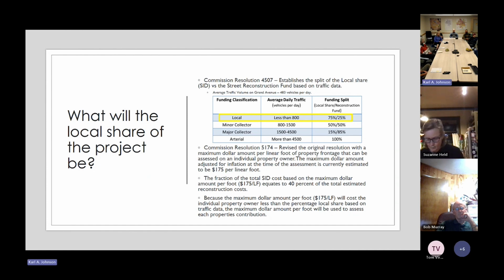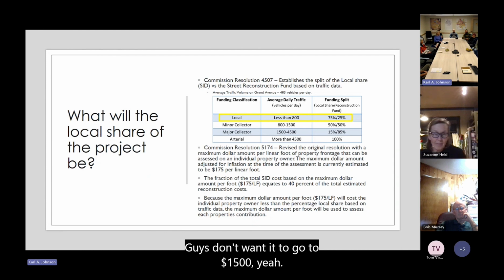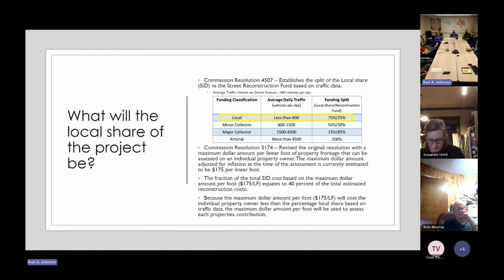Okay. Yeah, we don't want it to go to 1,500 trips. What was it at? 834 something, did you say? 483, 40. Yeah. Oh, it's under. Yeah, so it's getting small.